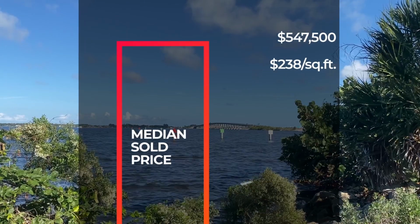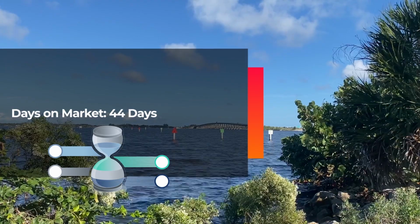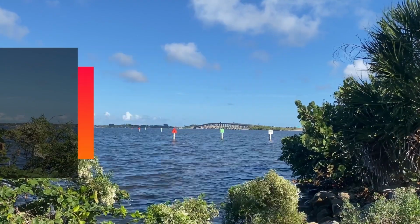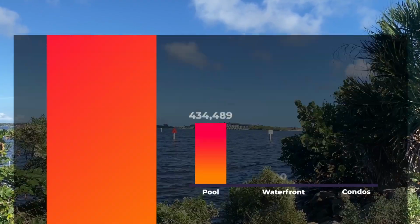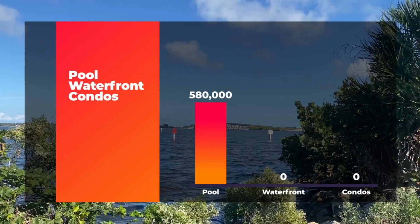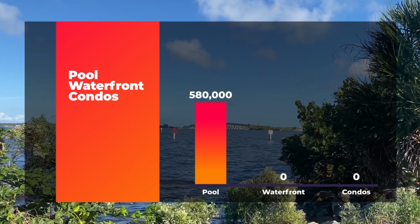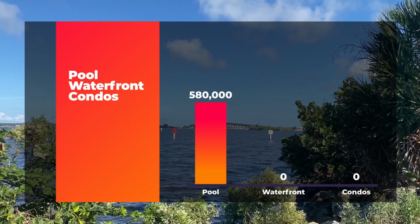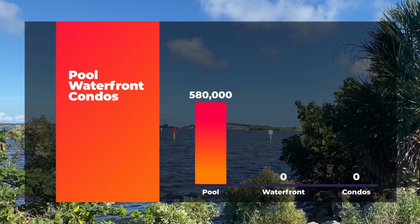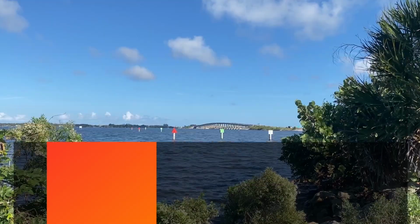Real estate in the Pineda area also continues to sell slower, with the days on the market increasing again by 4 days to 44 days on average. Pool homes actually went up again by 2.9% to $580K, and there were no waterfront or condo sales this month. Overall, it appears as if the Pineda Lake Washington area is moving towards balancing out somewhere in the mid 500Ks, but we'll continue to observe how this area behaves moving into the new year.